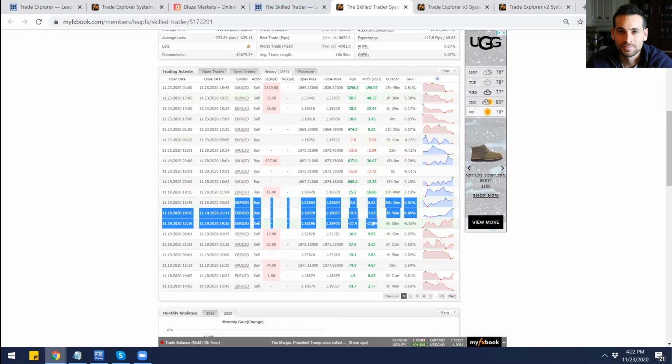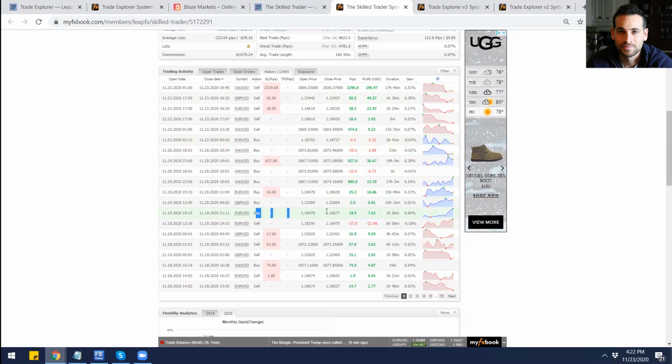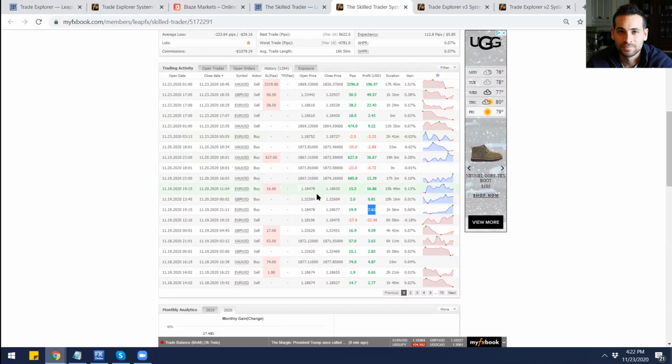But here it opened the trade. It was wrong about the breakout. It opened the sell trade on Euro USD. It was wrong. It immediately switched to a buy once the market was moving past a certain threshold, and it caught a little bit of a profit, and then it just closed it out. And that's how it recovers. That's the brilliant concept of the system, where it will switch sides for you. And that will happen if it's wrong.